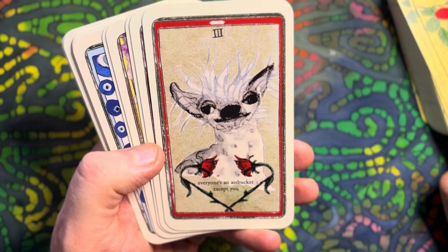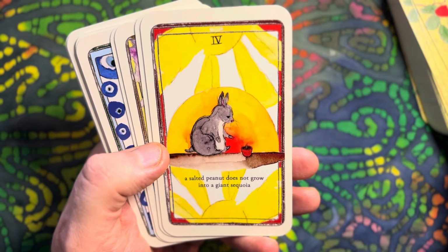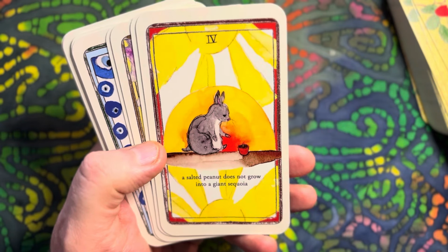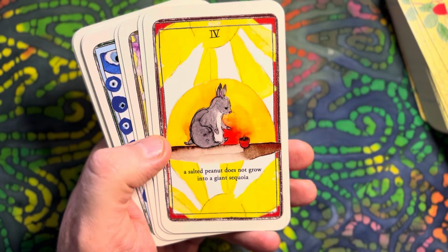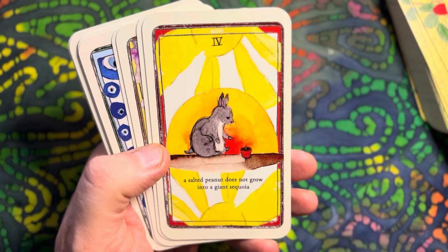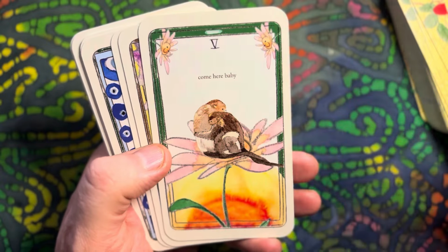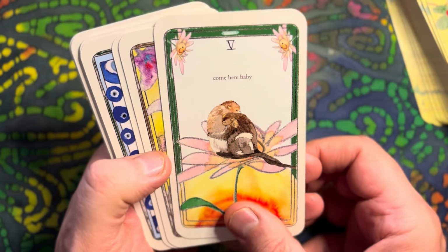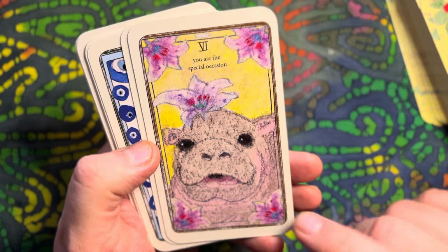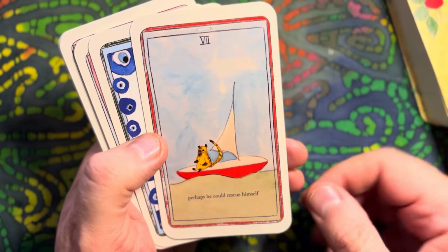Everyone's an ass bucket except you. This is brilliant. A salted peanut does not grow into a giant sequoia. I forgot. I've heard this used in America before. Sequoia. I guess it could also be sequoia. Come here, baby. You are the special occasion. Look at that little hippo. Perhaps he could rescue himself.